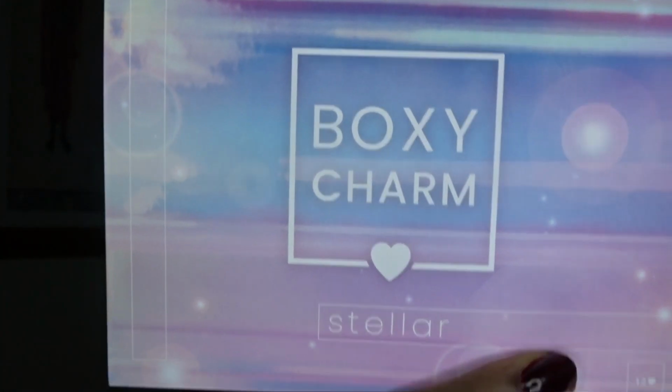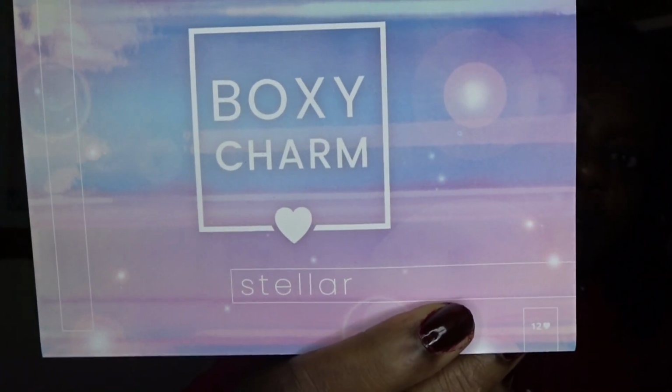Alright, shall we just go through this box now? Talked enough. Okay, so this month we've got a card, and the theme of this month is Stella. Again, apologies for the lighting. It's actually a really dark afternoon, and it's drizzly and raining, so I've had to put the ring light on, so the lighting might not be the best. The theme, as I said, is Stella.